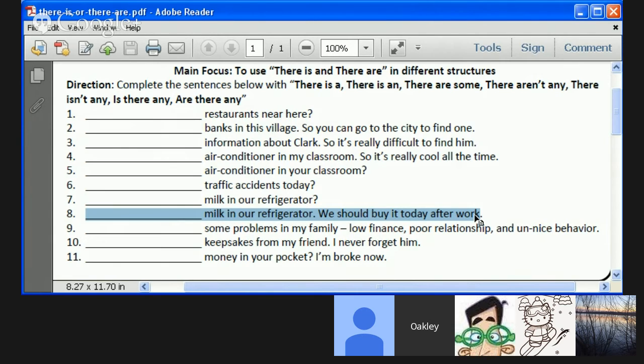That's correct. There is information about Clark. There is milk in a refrigerator. There is too much sugar in my tea. All right, sugar, milk, information. There is money in my bank account. Not there are money in my bank account. Yes, definitely. Okay. Tatiana. There isn't any milk in your refrigerator. You should buy it today after work. Okay, you're perfectly correct. There isn't any. Again, with is and milk. That's right. Refrigerator. That's it. Second syllable stress. All right. Good job. You got it.